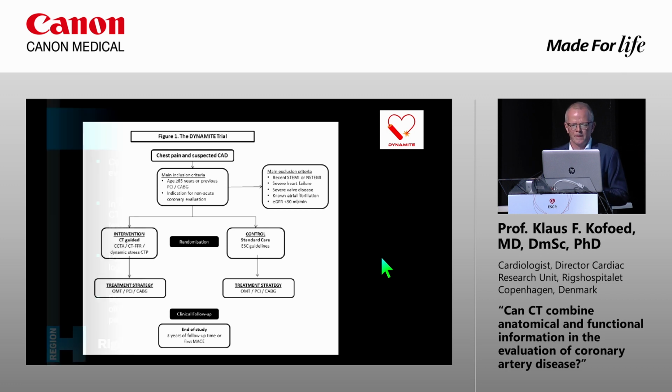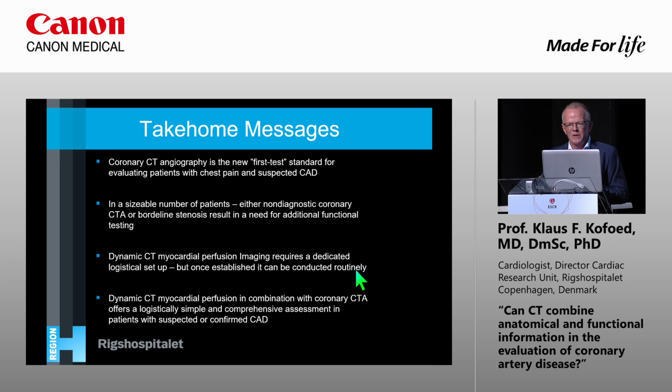And okay, so the take-home messages for my talk is that coronary CT angiography is the new first test following the findings of the DISCHARGE trial. And so it will be a standard for patients with chest pain and suspected CAD. In a sizable number of patients, we have either non-diagnostic coronary CTA findings or borderline stenosis. So in those patients, we would still need more.